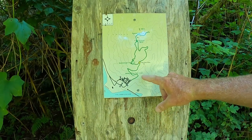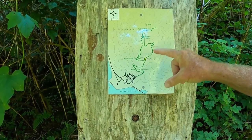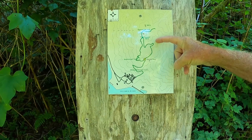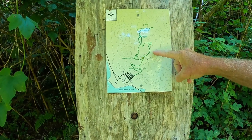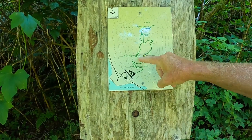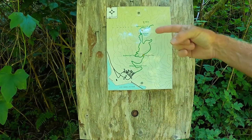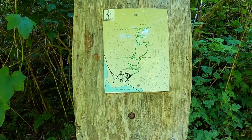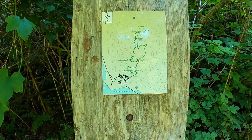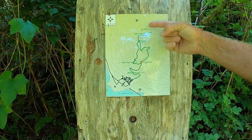So this road that we just walked is 1 mile. The one on the right-hand side doesn't say how far. The left-hand side is 0.7 miles, so it's not as far, but the summit is 780 feet. If you look at the topo, we've still got a little ways to go. The highest point is 860.